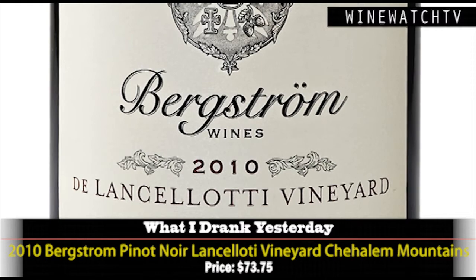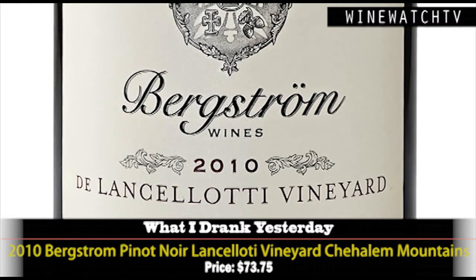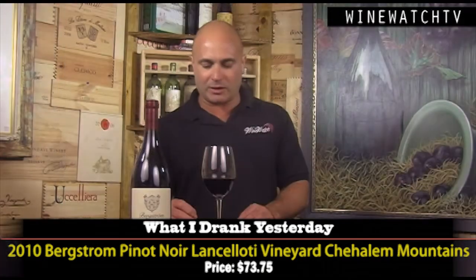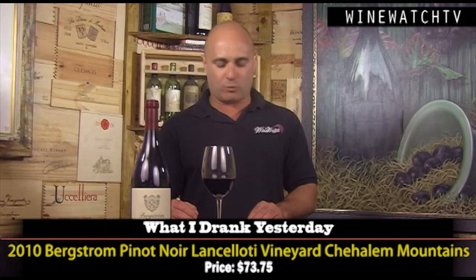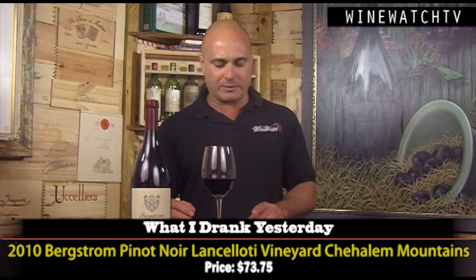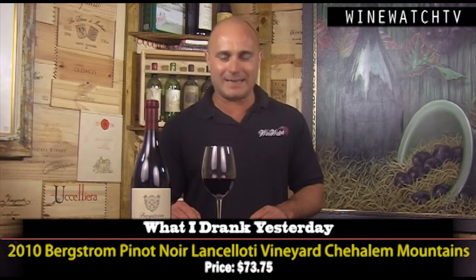Bright red raspberry and strawberry fruit on the nose here. Really exotic spice and floral notes to that complex minerality in the bouquet. Really smooth and silky on the palate with a long finish. Featuring an array of spice and mineral, most excellent juice, one of my favorite Pinots. 93.75. They're very proud of their wine here, but like I said, not a lot of this stuff to go around.